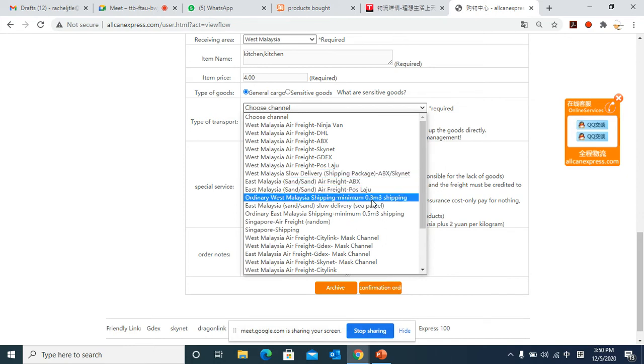Or if you have big items like mine, now I have 76 kg, right? So the seller told me he sent out 6 boxes, 6 big boxes, so it will be this one, minimum 0.3 m squared. So do you remember how big this is? It's at least 30 cm times 100 times 100. Okay, so ordinary West Malaysia shipping doesn't use a courier service. It will be sent by the warehouse lorry. Okay, they will send by the warehouse lorry.